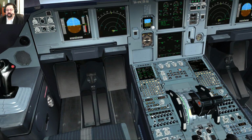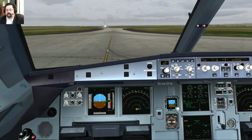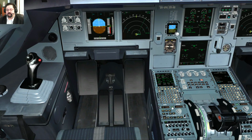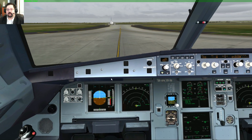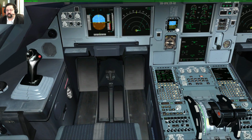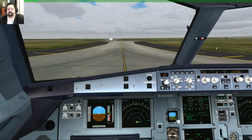Qantas flight 430, information Papa, 5 out of Sydney. Melbourne Ground, flight 392. Contact tower 120.5 today. Pacific 7571, squawk mode Charlie, line up and wait runway 34. Squawk mode Charlie, line up and wait for runway 34, Pacific 7571.